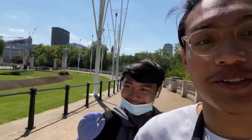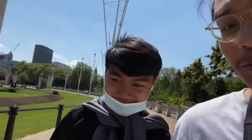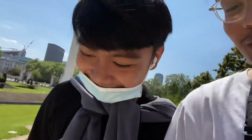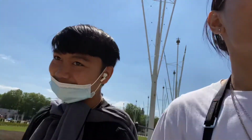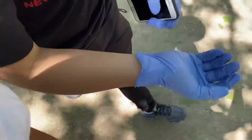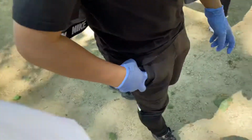Before we go home today, Liam needs to touch some grass. So yeah, he's going to touch some grass. We're going to find some grass and then he's going to touch it, because this guy only stays inside. You have to take off the gloves. No, yes, you do, because then it doesn't count. Tutorial. Take off the glove.